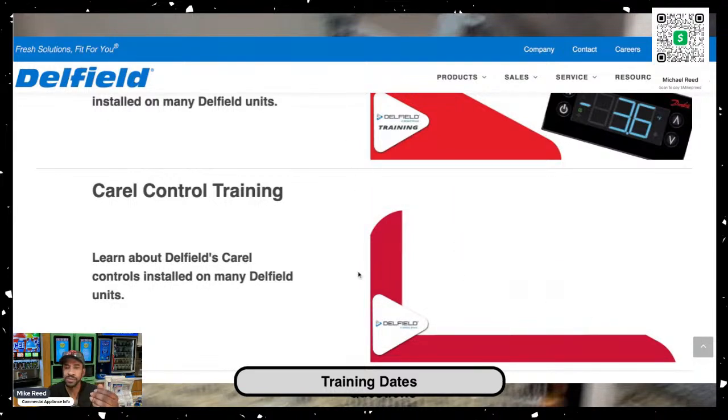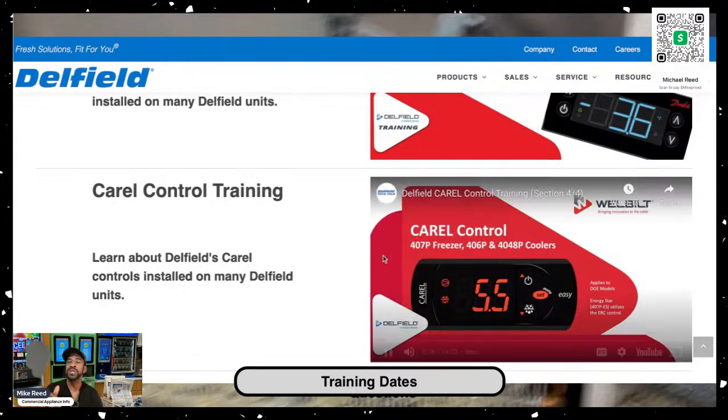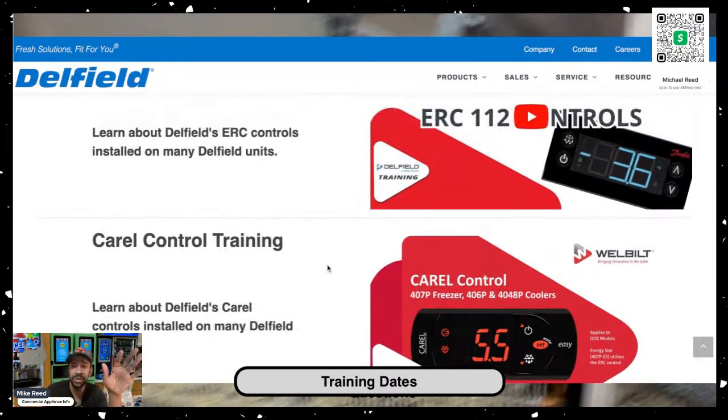They tell you how to go in there and hold down the two buttons to get into the programming mode. With these controllers, you can control Delfield drain time before the fan kicks back on. You can control defrost times. You can control on and off cycle. You can control temperature. You can control when the unit is going, set point. You can control everything with not just the Corel but the Danfoss controller as well.